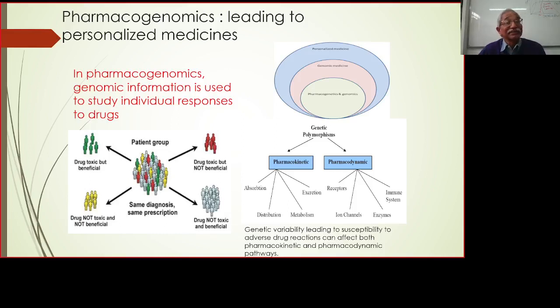Another area which has changed is pharmacogenomics, because in 2002, NIH completed the genomic data analysis and they studied millions of people to understand their genomics. In pharmacogenomics, genomic information is used to study individual responses to drugs. Now this is your patient group. Suppose these are the number of patients, and you treat them with a medicine. You will find that the green people show drug toxicity but beneficial. The yellow people show drug not toxic but not beneficial, of no use. They just take it and throw it away. But you are giving it to them because there is no way to identify the yellow people.